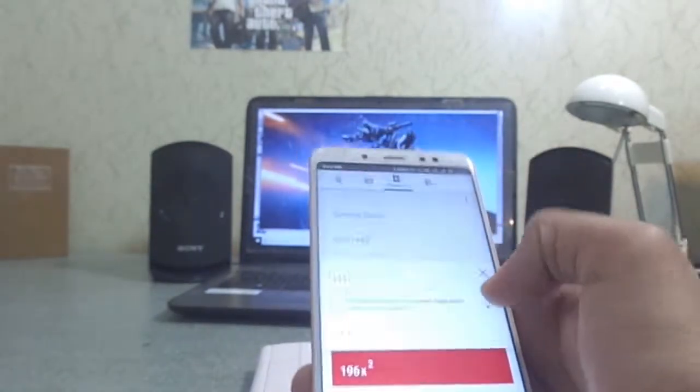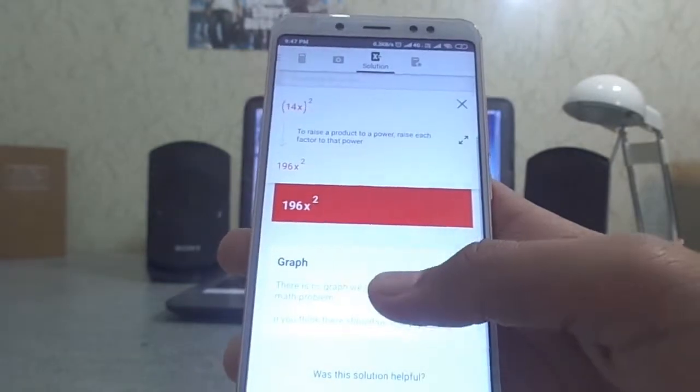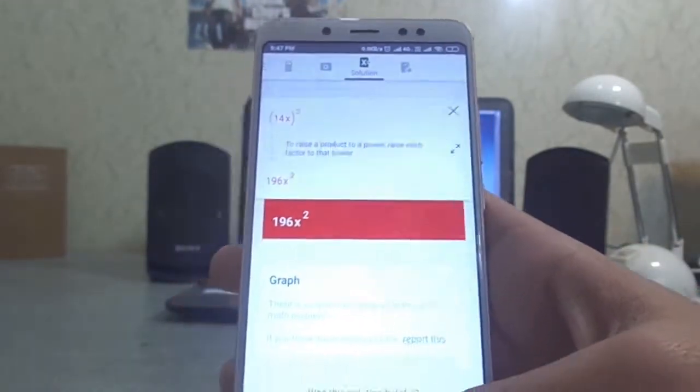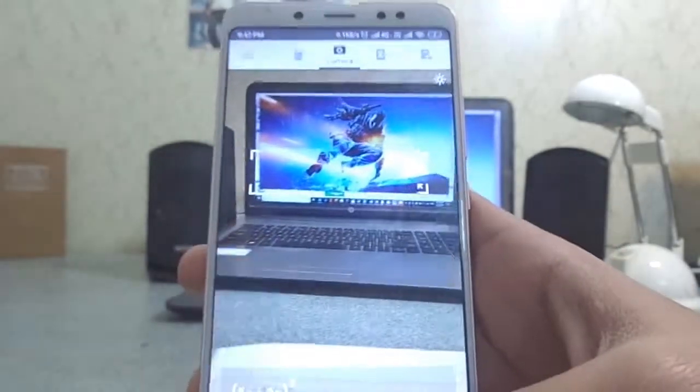And you can see this app is very good. If you have any problem in maths, this app can help you.